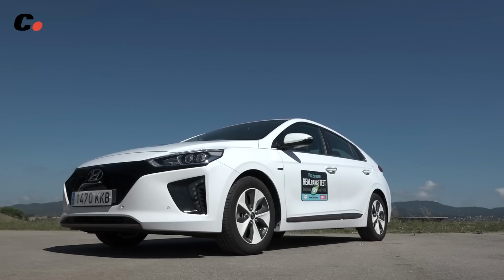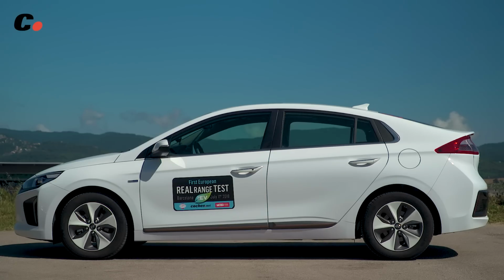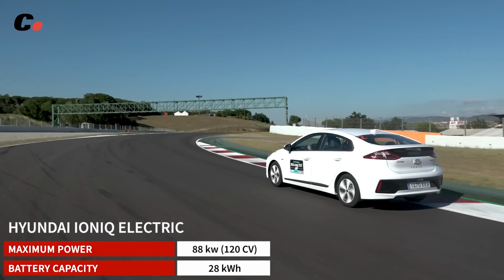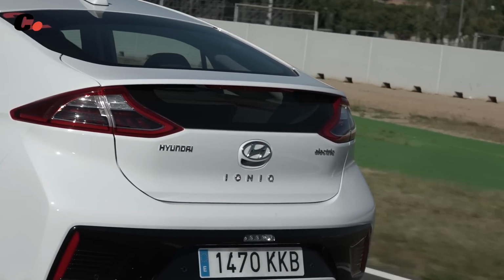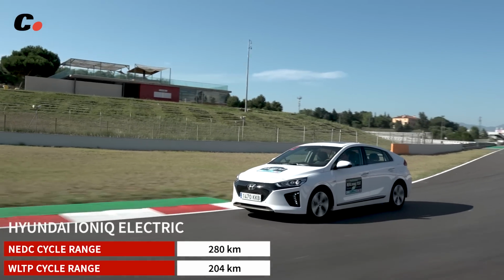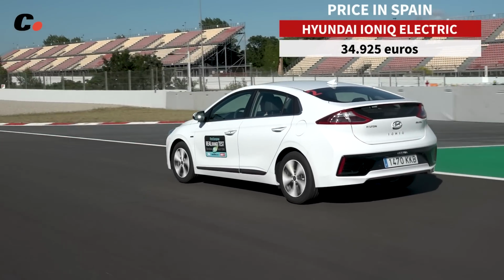Hyundai Ioniq. This is the electric version of a car that also exists in hybrid and plug-in hybrid forms. The Ioniq EV has 5 doors and 5 seats and was launched last year. Its electric motor offers 88 kilowatts and the battery has a capacity of 28 kWh. Hyundai has announced a new 39 kWh battery for this car in the near future. The official range in the net cycle is 280 km. This figure becomes 204 km under the new WLTP cycle. The price in Spain starts at 34,925 euros.